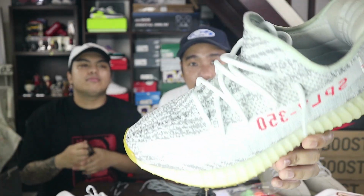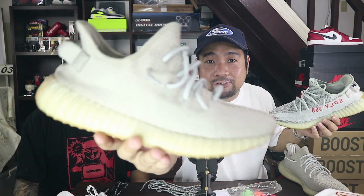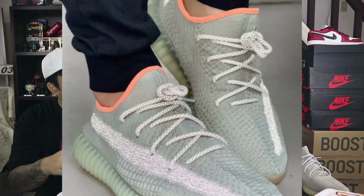So, although merong iba, for example, itong aking blue tints, this one just came in your standard blue tint rope lace na hindi nagre-reflect. Pero if you, alam mo yan, kung medyo nababored ka na, you can actually change them up. And as you can see right there, ito ang itsura or yung effect ng isang reflective rope lace. Ang pinaka-advantage natin dito kasi is same sila ng taba. Almost same taba sila ng mga rope lace that you find on your Yeezys.